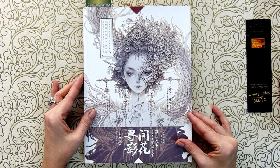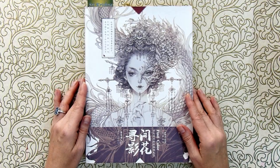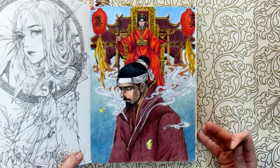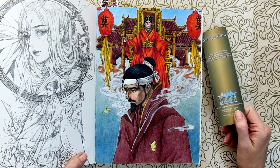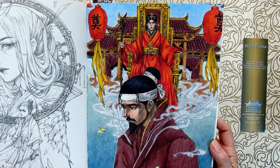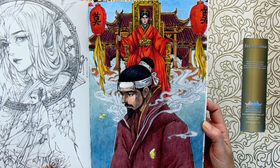Googly Find Color, two works here. The first one, it was for the prompt lantern, and I kind of like this one. Here I used Dorothy Tens as well.